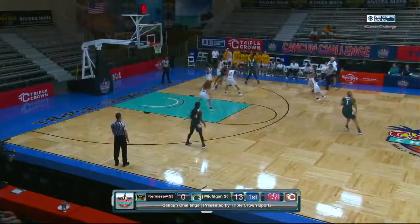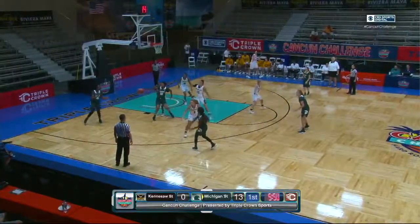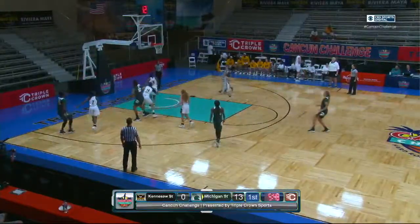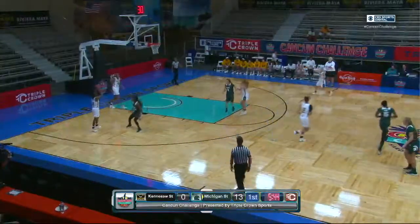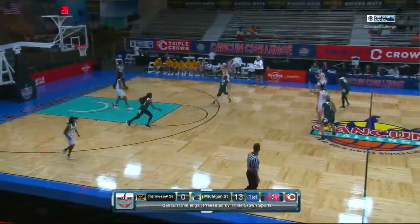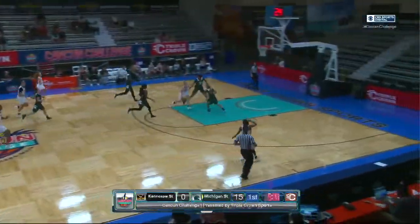Gaines has her pass tipped. Sydney Cooks grabs it. She skips it out to Nia Clowden on the left wing. To the left baseline. Here's Gaines with a long 2. That's good. Victoria Gaines knocks it down. That's the type of shot Susie wants to see from Coco more often. MSU out to a 15-0 run to start the game.